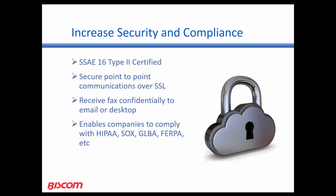Using a cloud fax solution allows your enterprise team members to receive faxes to their email inboxes or to a fax client on their desktop. No more sending a fax containing confidential or sensitive information to an unsecure fax machine or MFP that anyone can walk by and view the contents of your fax.